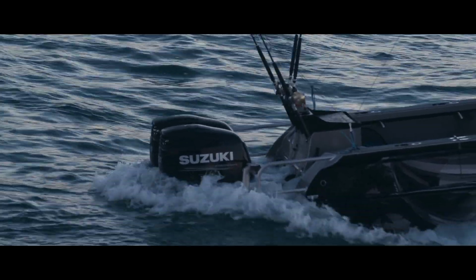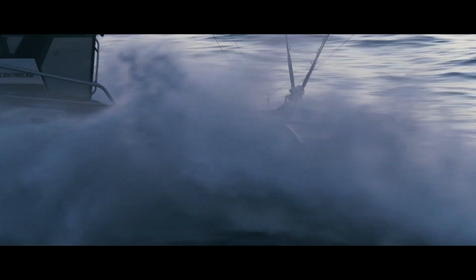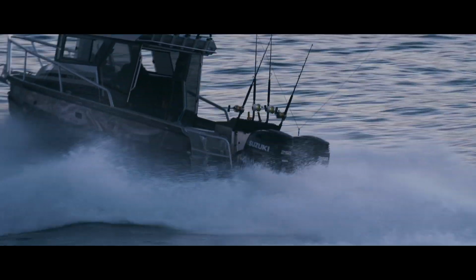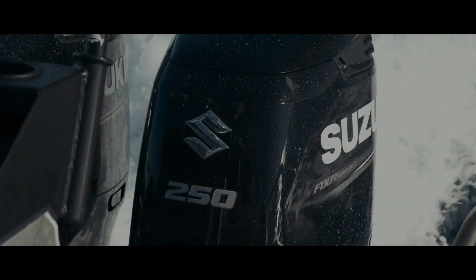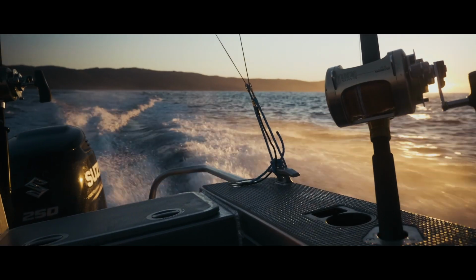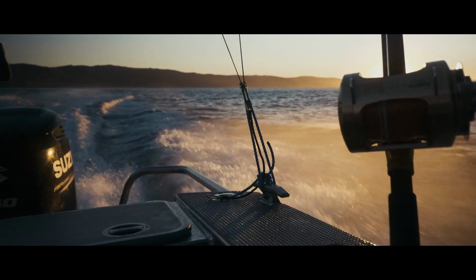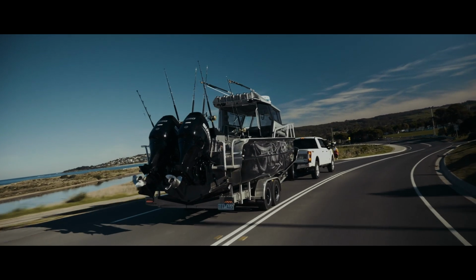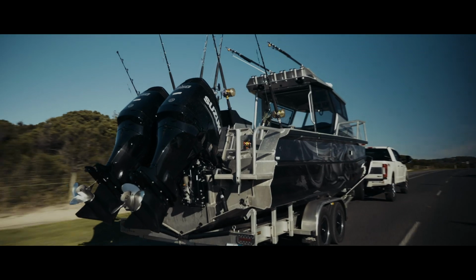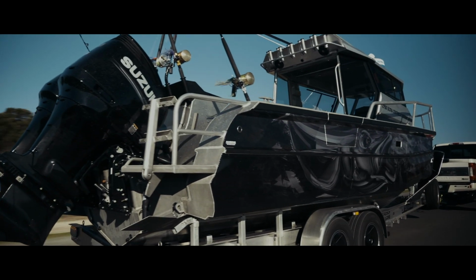Not only do they go really well, but the fuel economy is fantastic. Averaging 0.8 of a litre to a kilometre. We could do 250 to 300 Ks in a day, and yeah, 250 to 300 litres we would burn. We're towing it with a Platinum F250, 2018 model. Yeah, it's definitely the biggest rig in Apollo Bay.